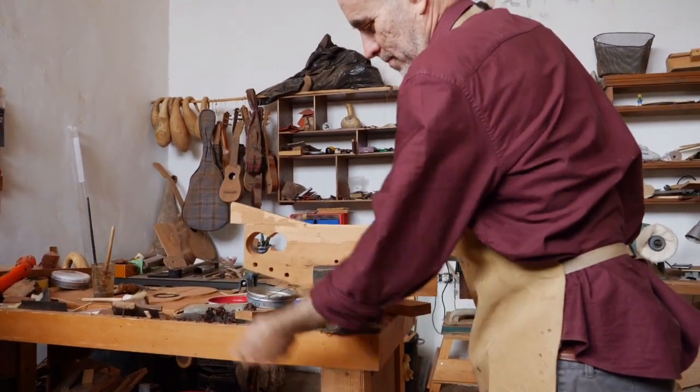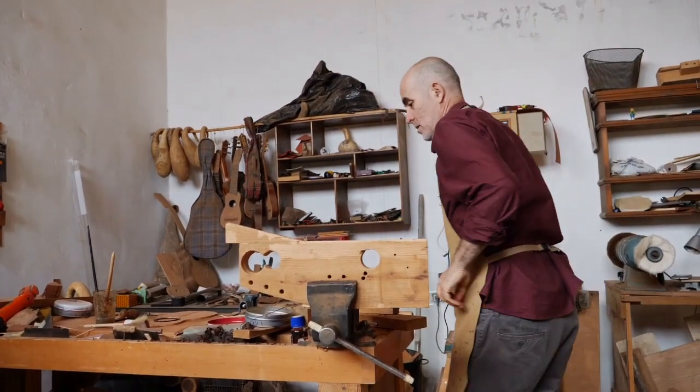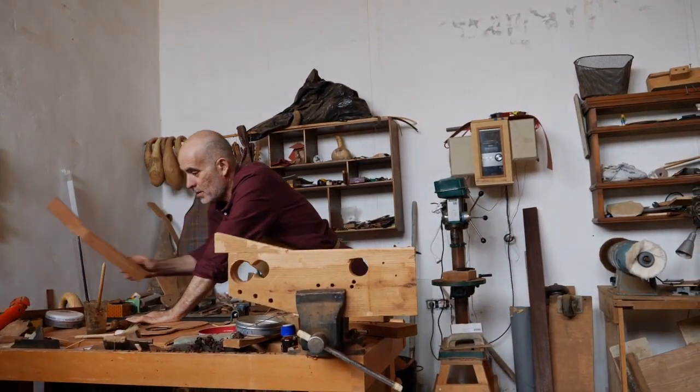Now Vicente prepares everything for the fine-tuning of the timple neck. It consists of 4 previously glued elements.